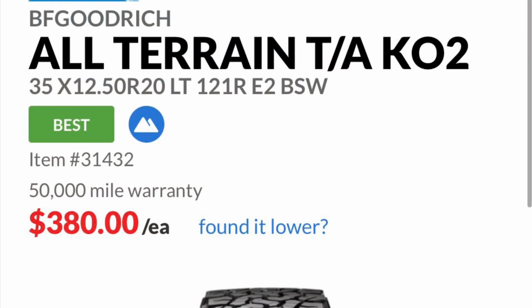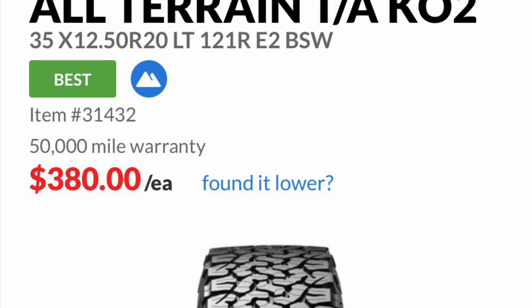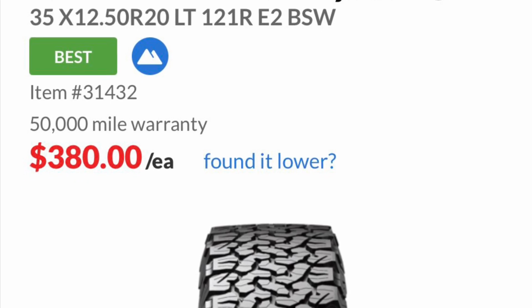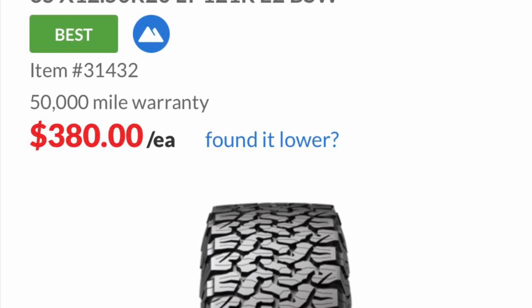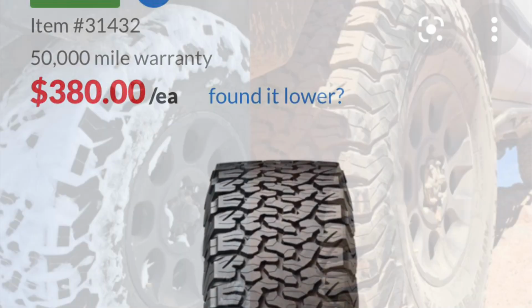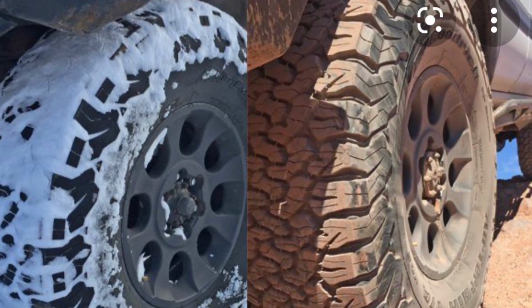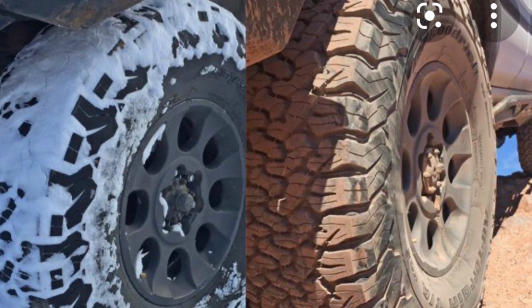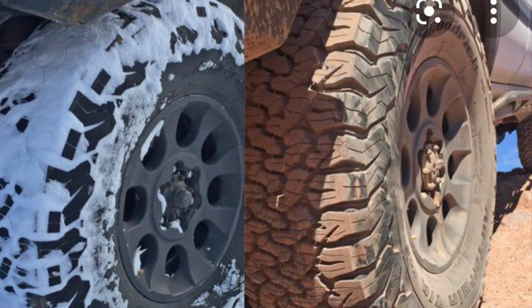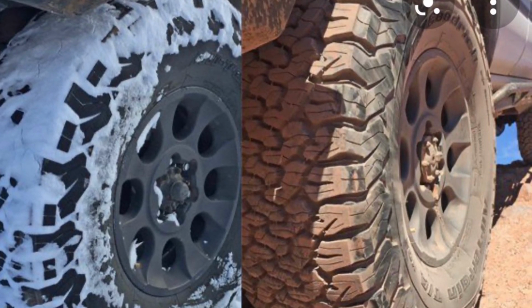We've got our price comparison for the BFG All-Terrain KO2, 35, 12, 50, 20 like we've been looking at. We're looking at $380 per tire, which is significantly cheaper than the Nittos we've looked at. Here we've just got a couple shots of the BFG in action. Looks like we've got a snow picture and then maybe a desert picture. You can see the different sidewall from the one on the CJ7 like I was talking about. This one looks way better to me.